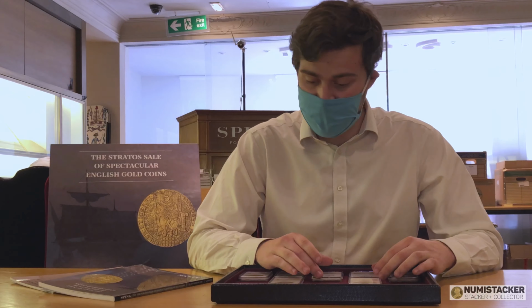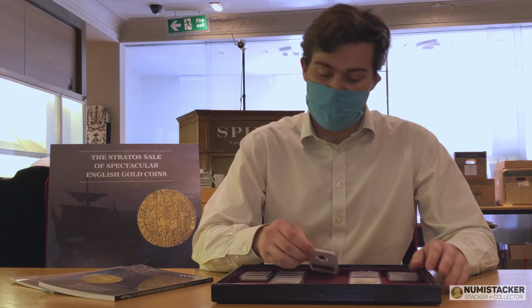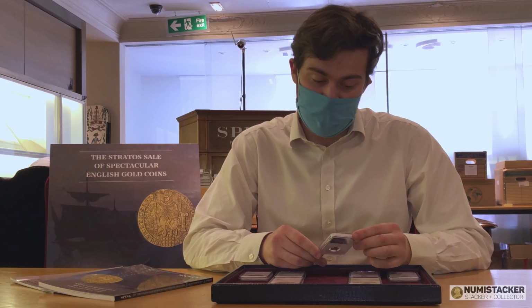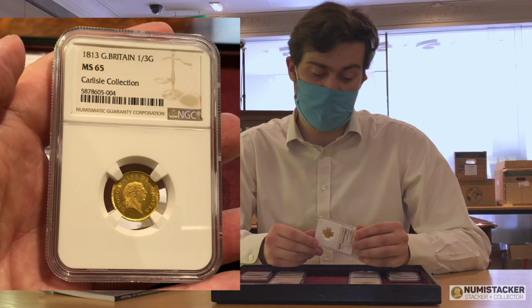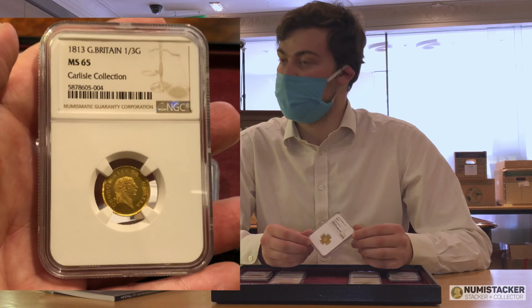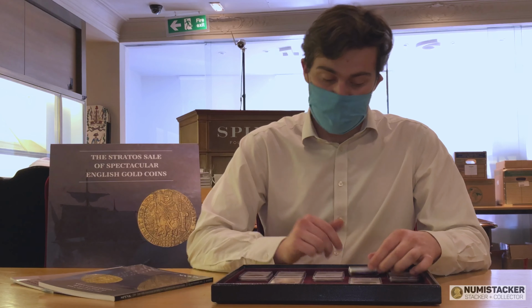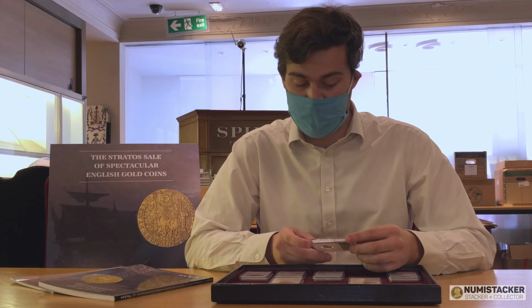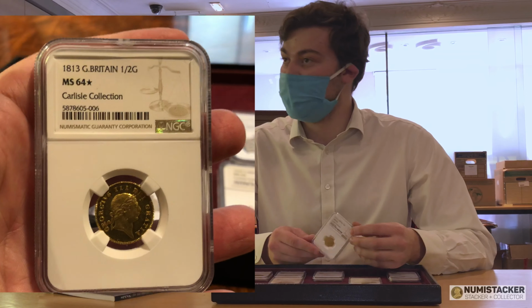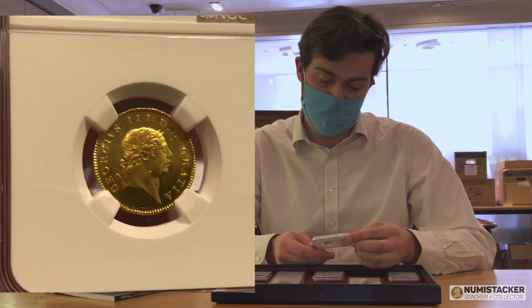Then we move on to the milled series, which is obviously the staple of this particular sale, but also the staple of grading. And we have some very, very nice examples, including this third guinea, Mint State 65 from the Carlisle collection. Absolutely fabulous coin, really choice proofy surfaces, almost like it was struck yesterday, and it's very much reminiscent of some of the most recent Royal Mint strikings, given the amount of lustre on this. Really spectacular coin, this. Moving on then to the half guinea, the slightly bigger brother of this piece, and this is graded Mint State 64 with a star designation to befit the fantastic tone and appeal of this piece.